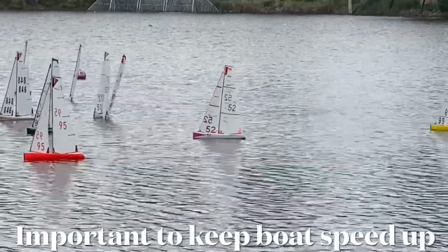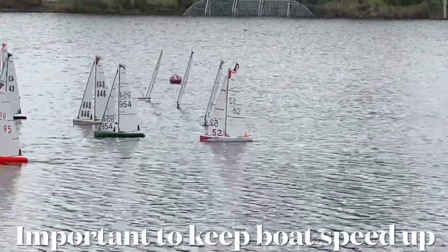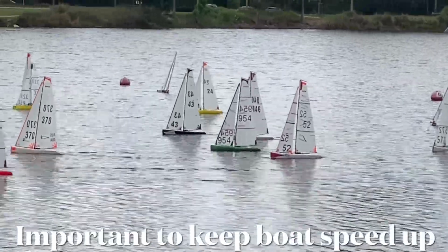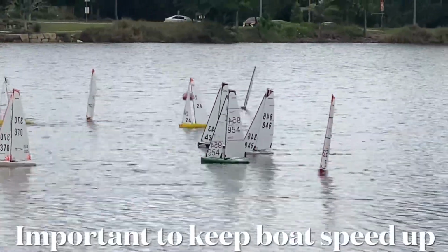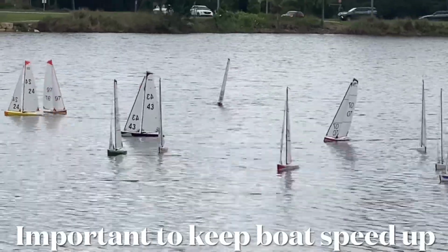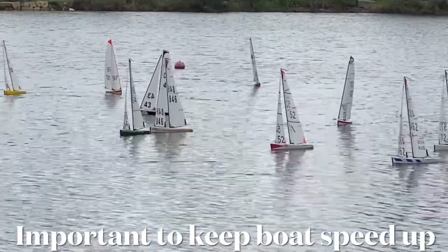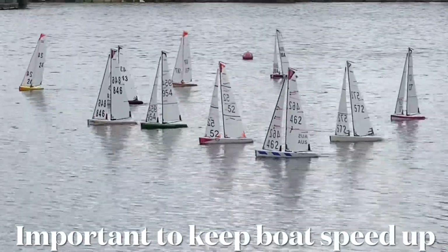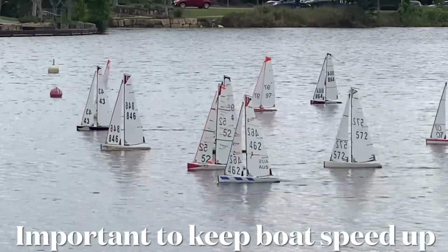What is interesting here is we'll follow 52. 52 had a fairly poor start and is currently running in about 10th position at the moment. What we'll do is just follow her and have a look at what sort of decisions she makes to improve her position over the racetrack.